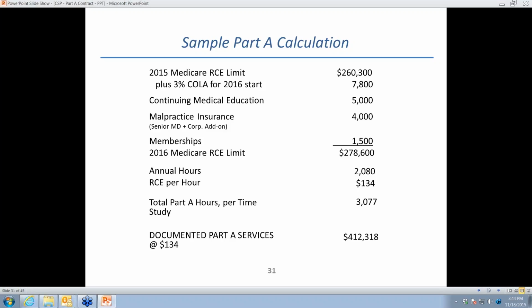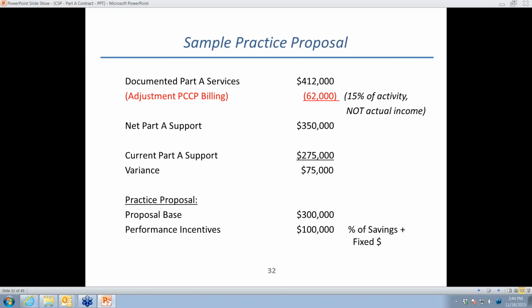But again, that's a national number that's still to be adjusted by the California experience. And again, the good news is there's good information to rely on; the California experience brings you up certainly to that $150 or even more. So in this case, this particular practice said we did 3,077 hours of Part A, and therefore our Part A should be $412,000. Now they come up with a proposal.